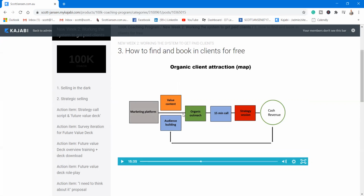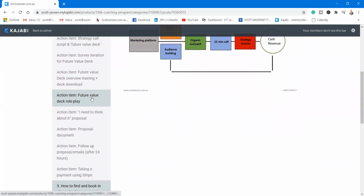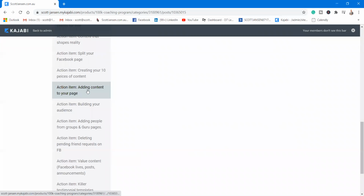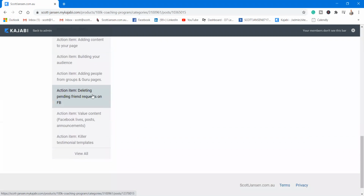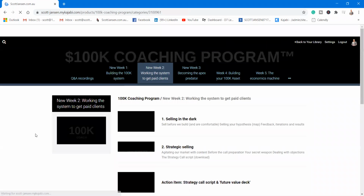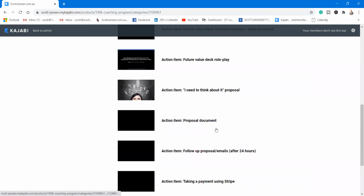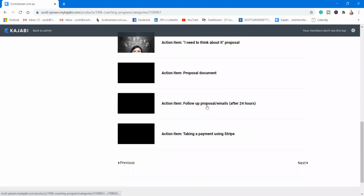So again, we fill in all the blanks. As you can see here down the left-hand side, we have all the proposals. This is how you create your content. This is how you add your content. This is how we build up our audience. These are the templates. These are the value content, the Facebook Lives, the posts, the announcements. We give scripts and templates for everything. But as you'll see here, I just want to show you how in depth our social media strategy goes. So these are all the action items.